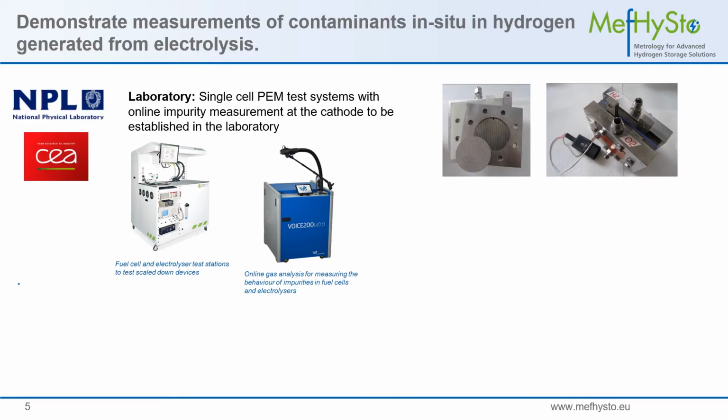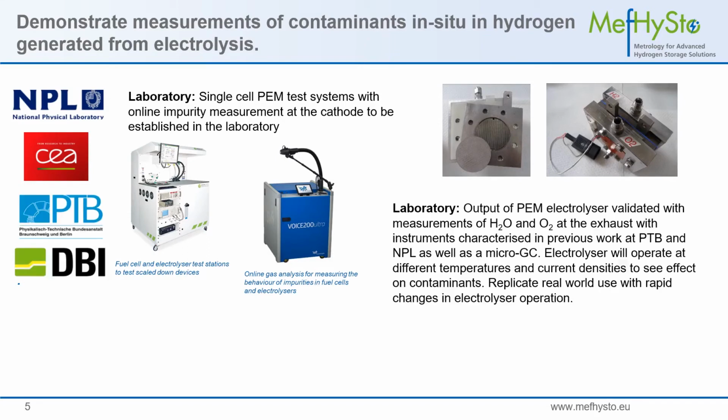At NPL and CEA in the laboratory, single-cell PEM test systems will be established with online impurity measurement at the cathode. The output of the electrolyzers will be validated with measurements of water vapor and oxygen contaminants at the exhaust, with the instruments characterized in the previous work at PTB and NPL, as well as a micro-GC.